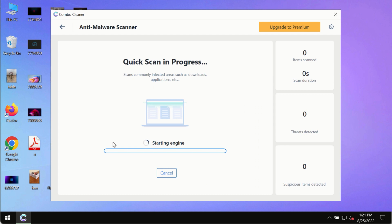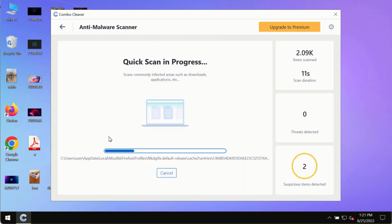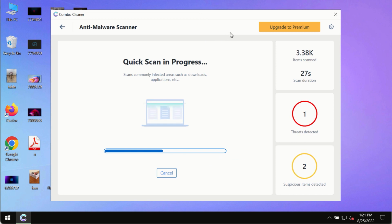button. Initially, the program is in trial mode, so only the quick scan option is available in the trial mode. The program most likely will first of all update its anti-malware database, and of course this is crucial for proper detection and removal of any malware, ransomware, adware or other infections.